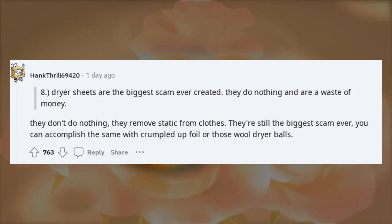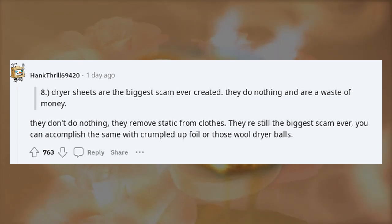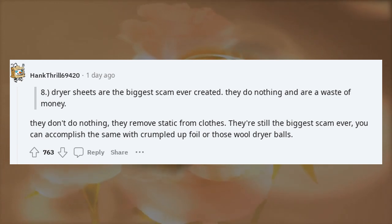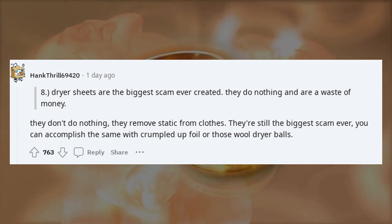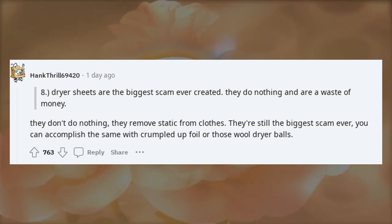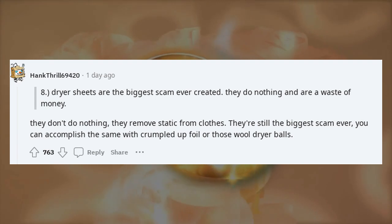8. Dryer sheets are the biggest scam ever created. They do nothing and are a waste of money. They don't do nothing. They remove static from clothes. They're still the biggest scam ever. You can accomplish the same with crumpled up foil or those wool dryer balls.